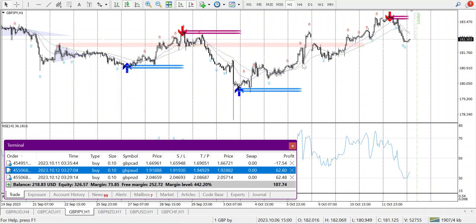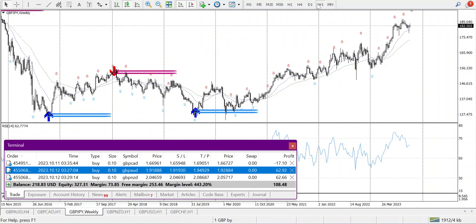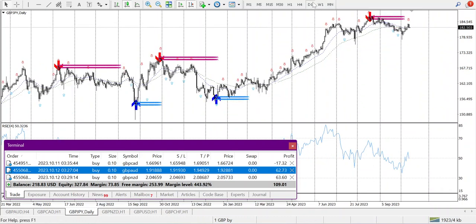GBPJPY. Weekly showed this hammer from this level, so it is market time to go up. And I can't rely on this weekly. Coming to daily.